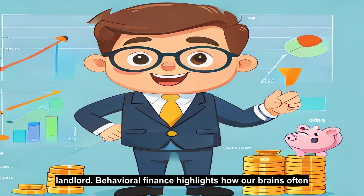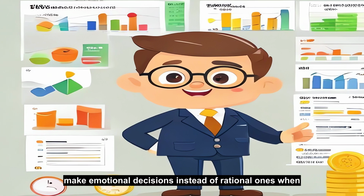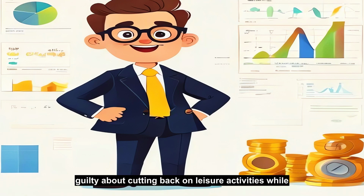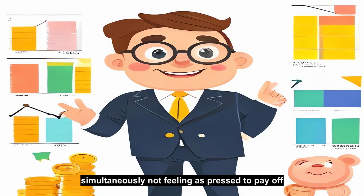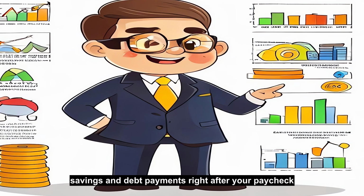For instance, if you're deep in debt, consider bumping up your savings temporarily to build an emergency fund. Alternatively, if your housing costs are excessive and cutting into essential spending, look for ways to reduce these expenses, such as moving to a more affordable location or negotiating lower rent with your landlord.